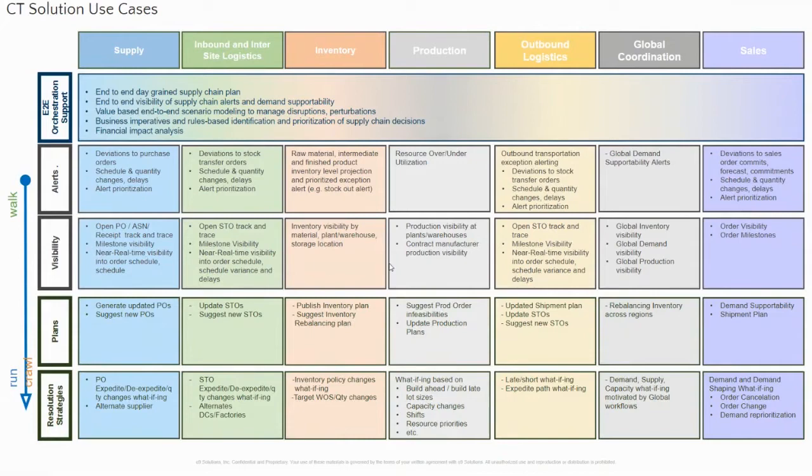Visibility would mean that you are trying to understand what the position of a PO is, right? Is it in the request state, or is it committed or recommitment state? Has it been shipped or not? Has it been received or not? Was it partially or fully received? When do I expect it to be? So this is predictive capabilities: when do I expect it to be received? How reliable is this? All of those things, right? On your STOs, on your inventory, on your production orders, on your actual customer orders, all of these, it's going to provide that visibility for you.